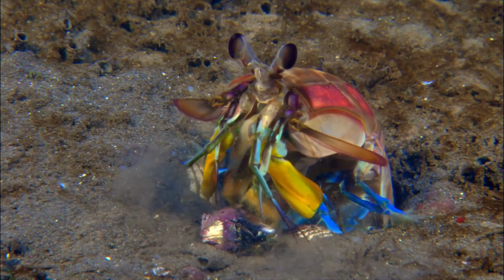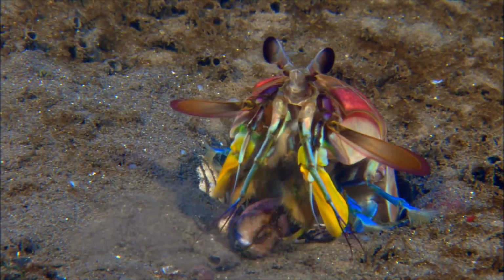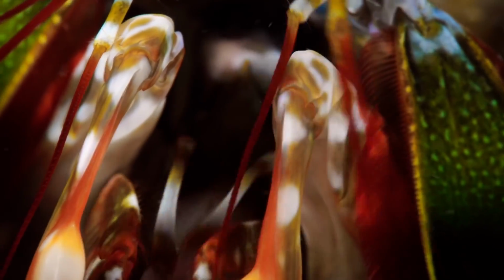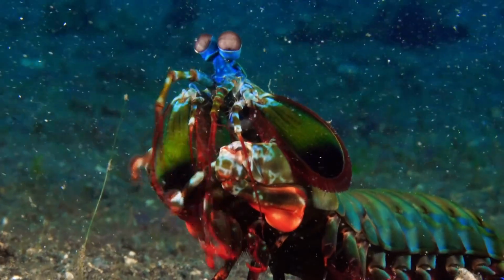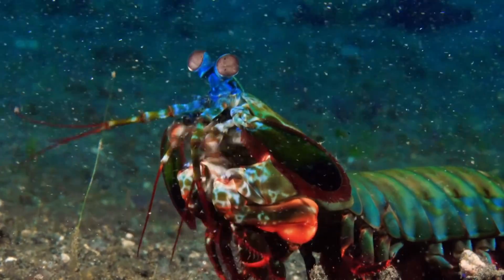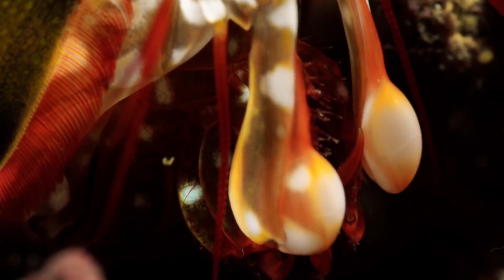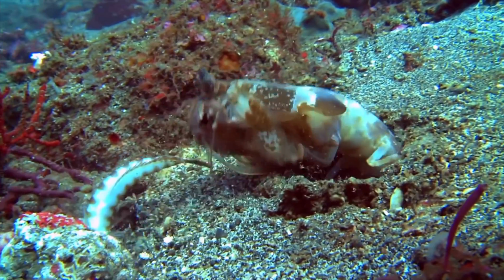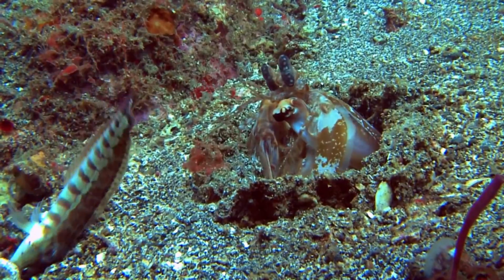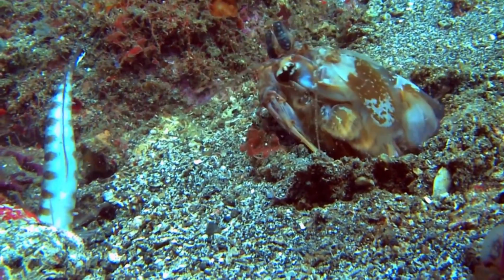The enormous force easily smashes the shells of big crabs and mollusks. Calcium-based minerals strengthen the mantis shrimp's forelimbs, making them resistant to breaking. These limbs can absorb extreme impacts, so this mantis shrimp can smash with abandon. If this incredible beating weren't enough, it strikes a second blow.